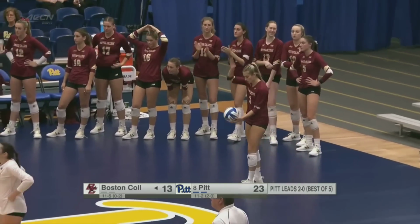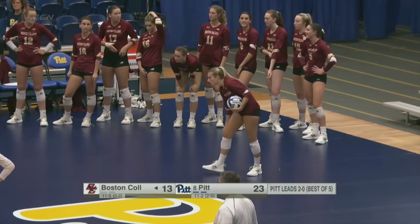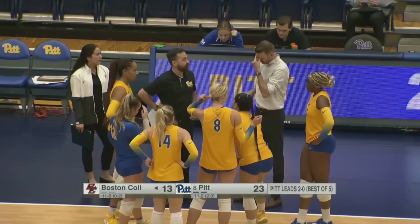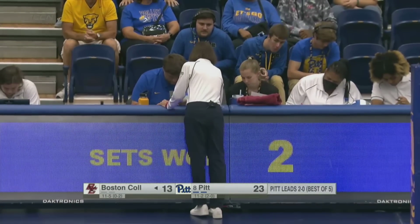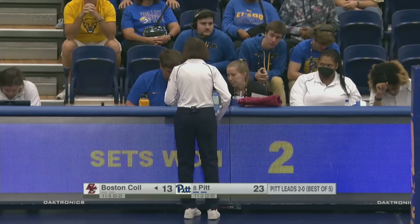But Coach Fisher looking to use a challenge here as well, getting in on the action. Coach Kennedy using 2 of his, and now Coach Fisher using 1, as I think in the early portion of that rally is what they're saying, he thinks that the ball was actually down at some point. So we shall see what the replay shows.